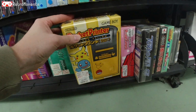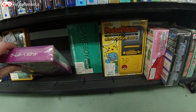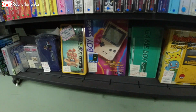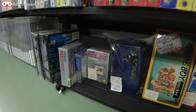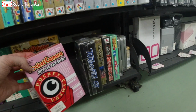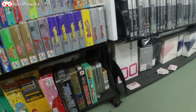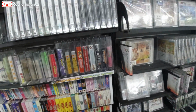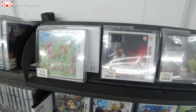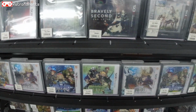And here's Pocket Printer. Print your Pokemons from your Game Boy, pretty cool. Golden Game Boy Pocket there, complete in box for 64 bucks. It's not bad at all actually. And here we got the Pocket Camera. Put it in the back of your Game Boy and you can take pictures and edit them and do all kinds of things. It was cool back in the day, of course, not so much now.